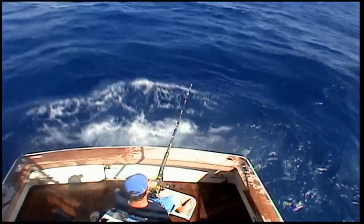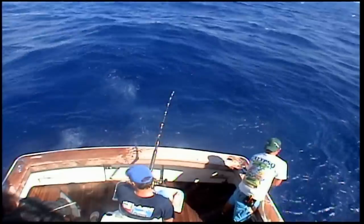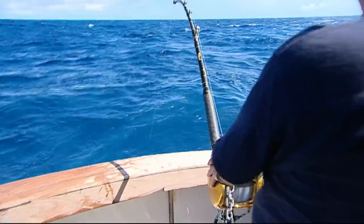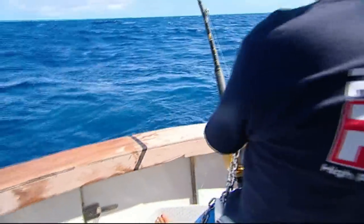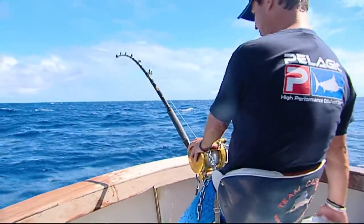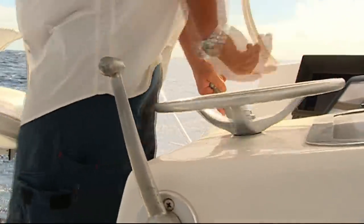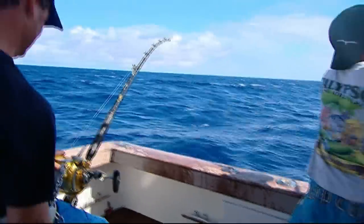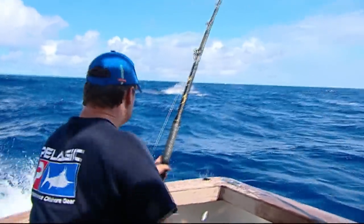Look at this. This fish is literally pulling me out of the chair. Straighten your legs up, mate. That's it. My right arm's hanging on. I'm using my body weight. Here we go. All 80 kilos to put pressure on this fish. Timmy is just pushing Calypso back into this sea. There we go. Whoa! Nice fish. Nice one.